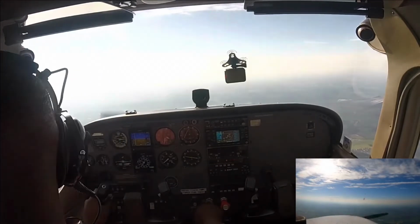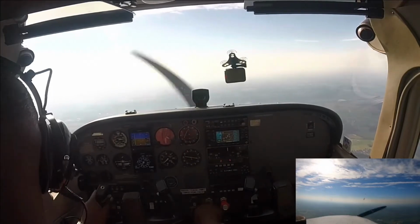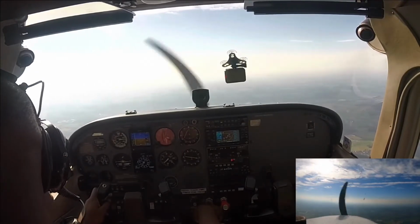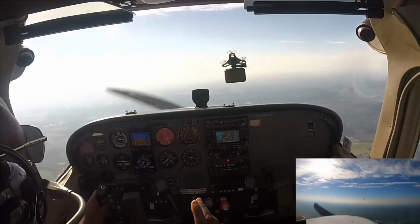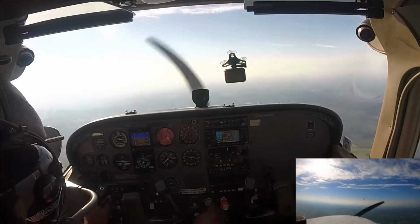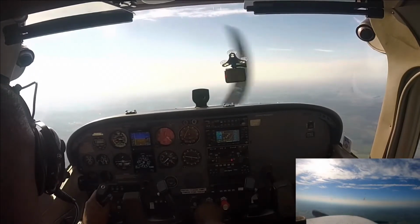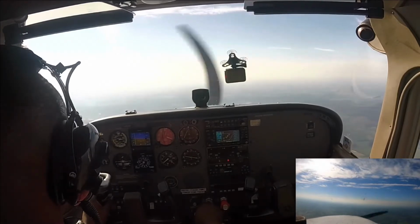I have picked an area that I want to be. We're now 3,500. We still have a lot of ground to go. And we're coming down. So all this while we don't have an engine, we're basically gliding. Actually, we'll try to take this all the way to 2,000 feet.